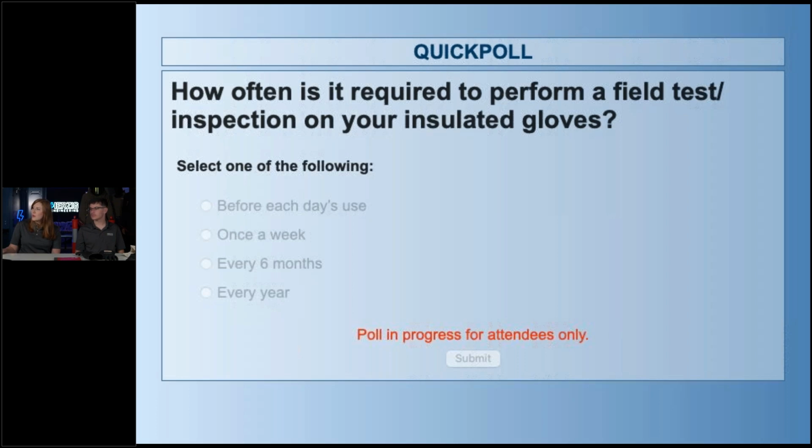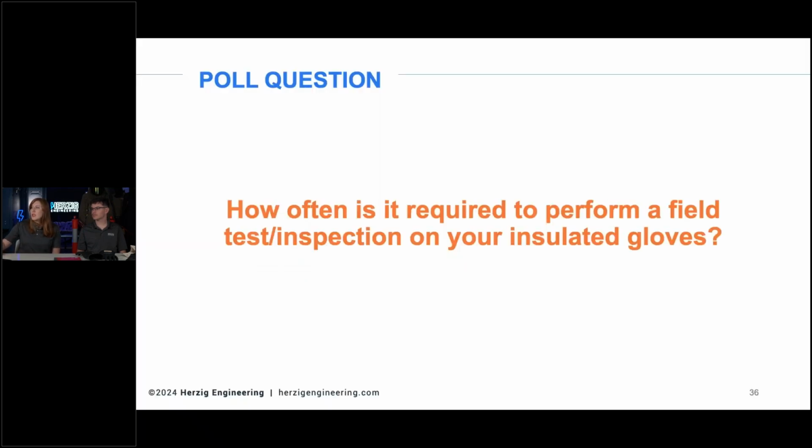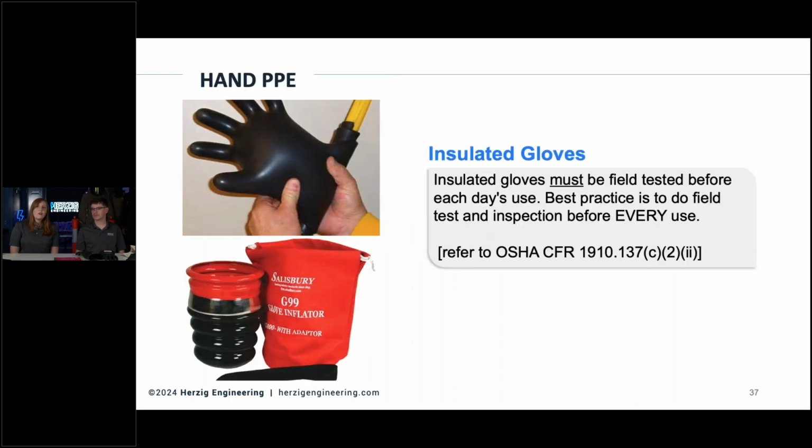Okay, I'm going to close the poll and share the results: before each day's use. Yep, that is the minimum requirement. OSHA says that before each day's use, you need to field inspect and test your glove. We'll talk about what that means and how to do that in just a moment. Best practice though is to do it before every use. Absolutely. Why might that be?